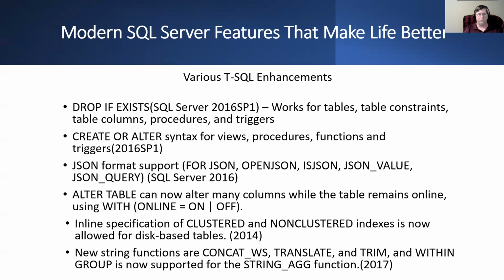So the next kind of category that we're going to look at is various T-SQL enhancements. So there are quite a few of these. Most of them come from SQL Server 2016. We have things like drop if exists, which greatly simplifies scenarios where you need to see if an object exists and drop it before you create the object. And this might be useful in scenarios or situations where you're deploying new SQL objects via scripting.